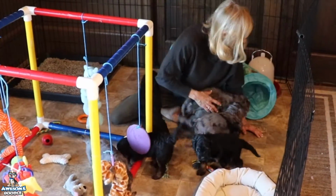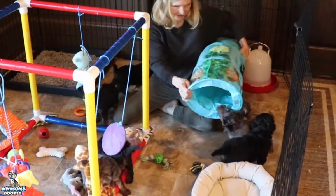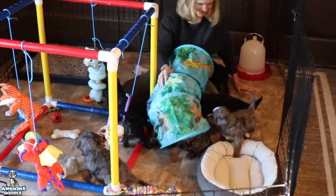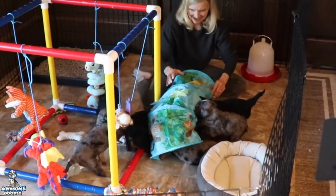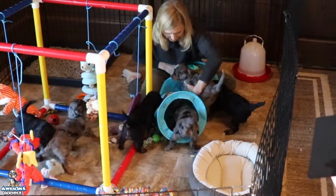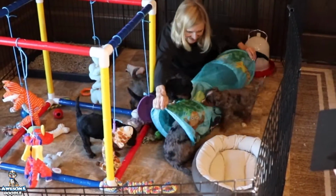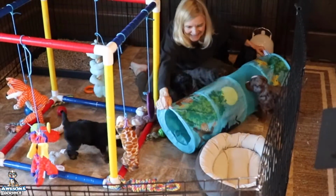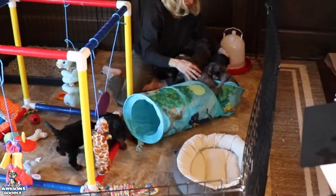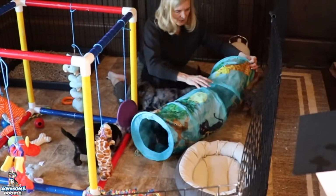Oh, you found the tunnel. Let's look at the tunnel. This is just a cat tunnel, but it's something that they like to explore. Oh, I didn't think you were going to get on top of it, but that's one way to play with it. When there's just one at home, it'll be a fun toy for them to play with when you're with them. It's another activity.